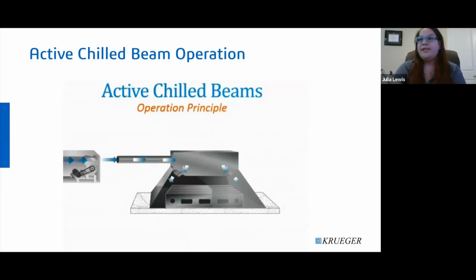That mixing allows slightly warmer, tempered air to be supplied to the room. So the high induction and the mixing of air makes it a more comfortable environment below in the occupied zone, because there are not as many drafty conditions and it's a more uniform air distribution temperature across the occupied zone.